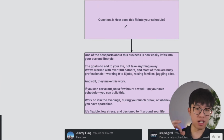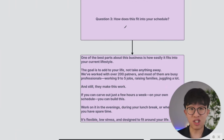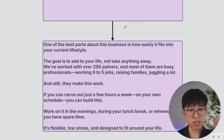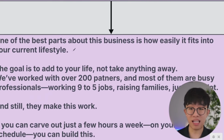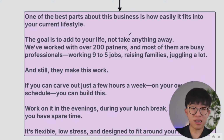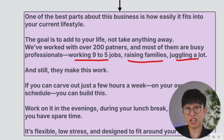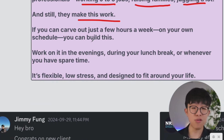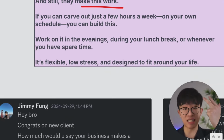Now, the third question is, how does this fit into your schedule? How does AI lead generation actually fit if you're working a busy job, or you have kids, or you have family responsibilities, things of that nature? Now, one of the best parts about this business is just how easily it can fit into your current lifestyle. So the goal is to add to your life, not take anything away, right? At this point, we've worked with over 200 partners, and most of them are busy professionals working 9-to-5 jobs, raising families, juggling a lot of stuff, and still they make this work. Because if you can carve out just a few hours a week, on your own schedule, you can build this out. So if you want to work in the evenings, during your lunch break, or whenever you have spare time, it's flexible, low stress, and designed to fit around your life.